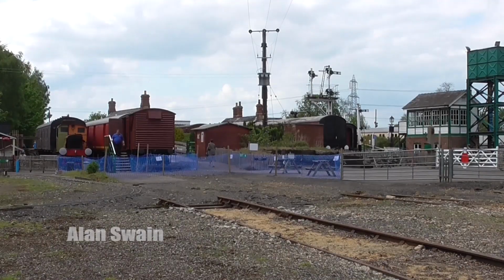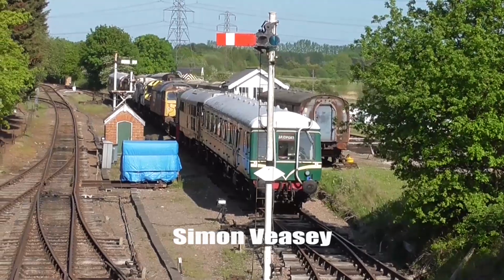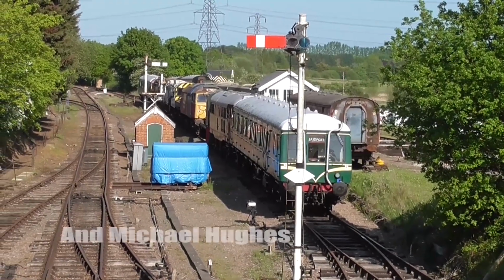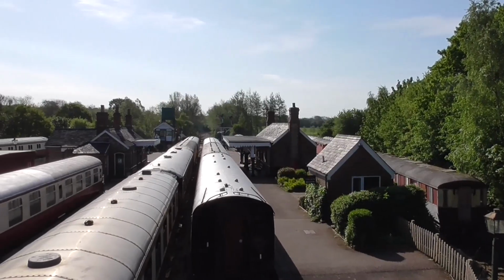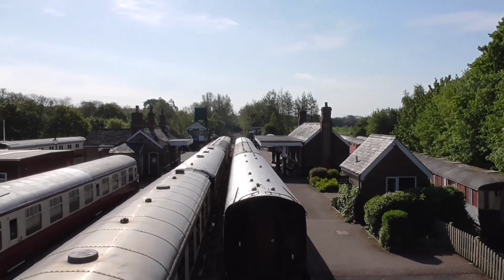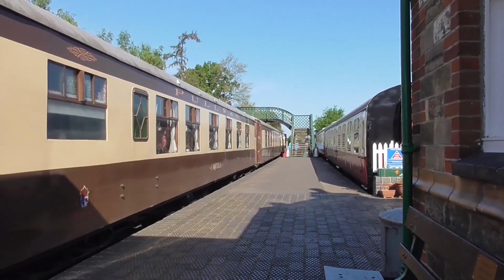Welcome to the Colne Valley Railway, located in Halstead, Essex. At this particular time period, it is the year 2016. To start off our trip at the Colne Valley, we're going to take a look inside the railway's dining cars, thanks to Alan Swain, who gives us a tour around these fantastic looking Pullman coaches.